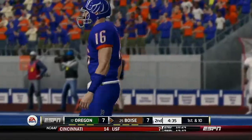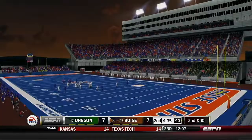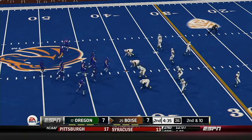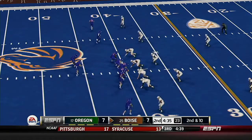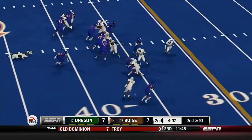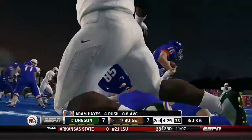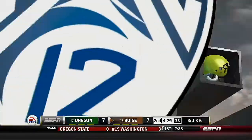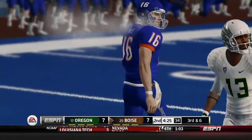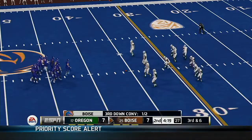Throws out and through his hands. The pass ball is incomplete. Number 34, the intended receiver on the play. That makes it second and 10. Tackle after positive yardage. Third down. Third down now, and they need to get it down to the 30.